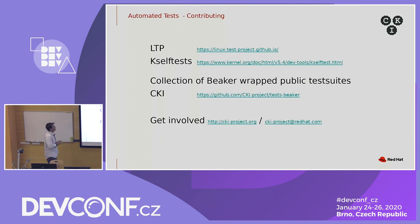One of the questions I get about testing is, where do I contribute? I have a new test. How do I contribute? At Plumbers last year, we talked to a bunch of other companies and developers, and they said LTP is the place to go. If you have a test, you want to contribute to our ecosystem, you want to contribute to stabilizing the upstream kernel, push your test to LTP.